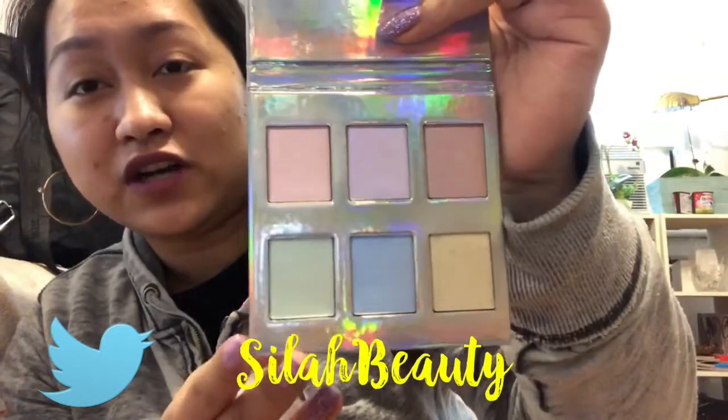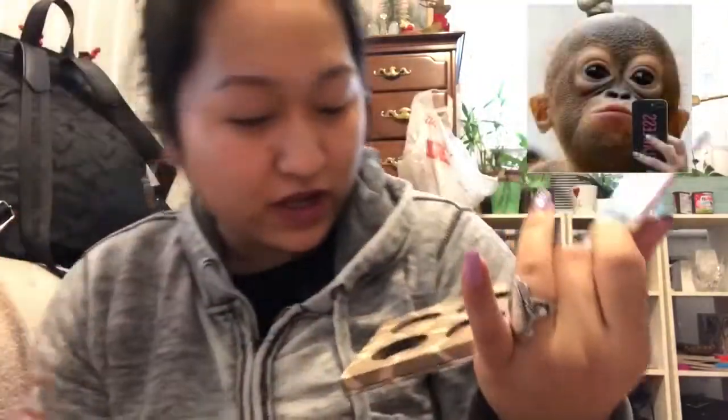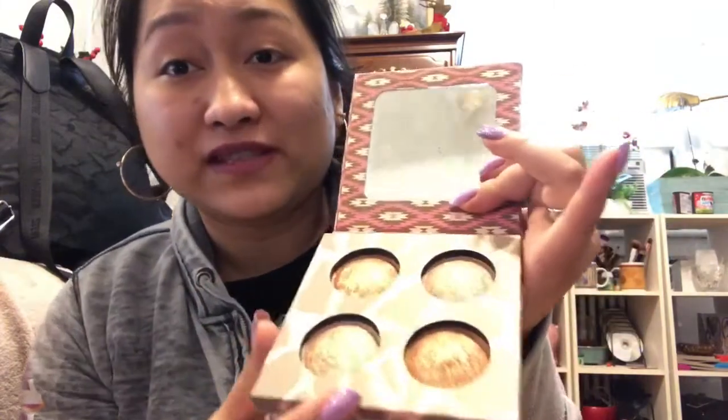So these are the beautiful colors inside. And the next one is the BH Cosmetics Wild and Radiant Bronze Palette. What the hell? Did you guys see that? Oh my goodness, that just fell out of nowhere. But it looks like this. I don't want to make it fall this time. But it's very pigmented. This is from BH Cosmetics. This is like the bronzer, or you can use it as a highlight on your face if you like. I think this is pretty nice. I just didn't expect that thing to fall.